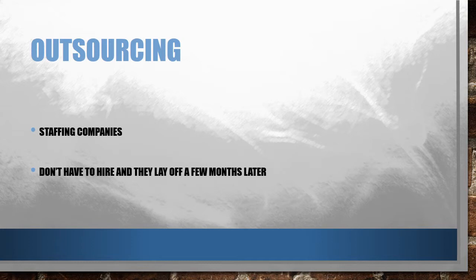This would allow the company to only fill the positions needed at the time, instead of having to increase hiring for an event like an outage, only to lay people off a few months later.